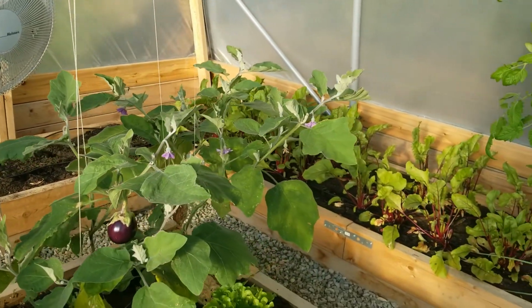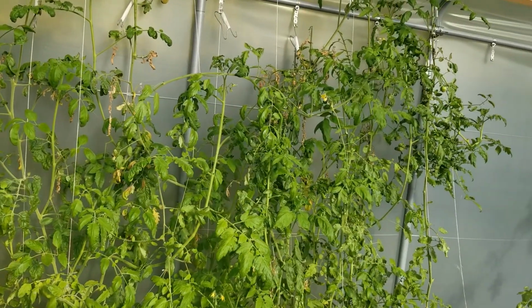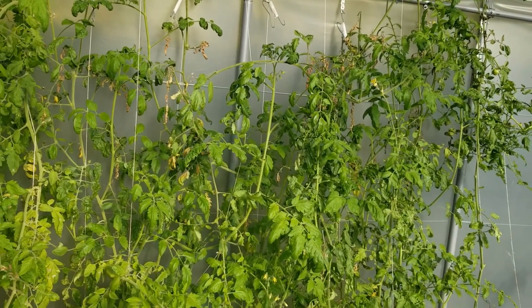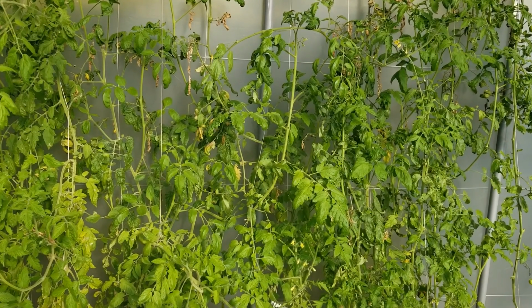Over in that corner, I've got beets and I've got some tomato plants that just got away from me in here. They did not do good in the greenhouse this year. But I've got flowers on them. We'll just leave them and see what happens.